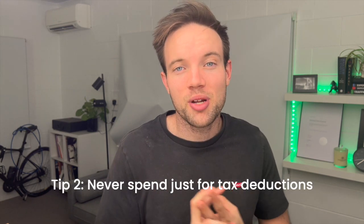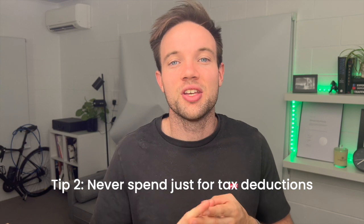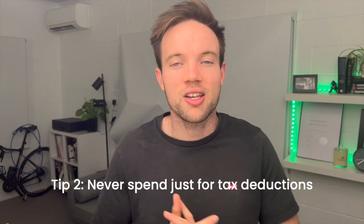And the second tip that I have for you, as I tell all my clients, is don't spend money just for tax savings. A tax deduction is not free money. You're spending $1 to get back 25 cents. That's not a scalable strategy. If you were going to purchase a new car anyway, this is just a new strategy that you can take to your accountant to save tens of thousands of dollars on the purchase of a new EV.